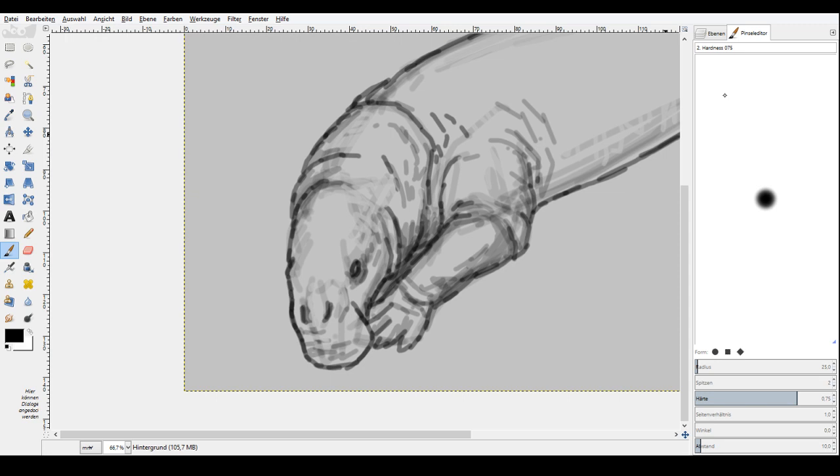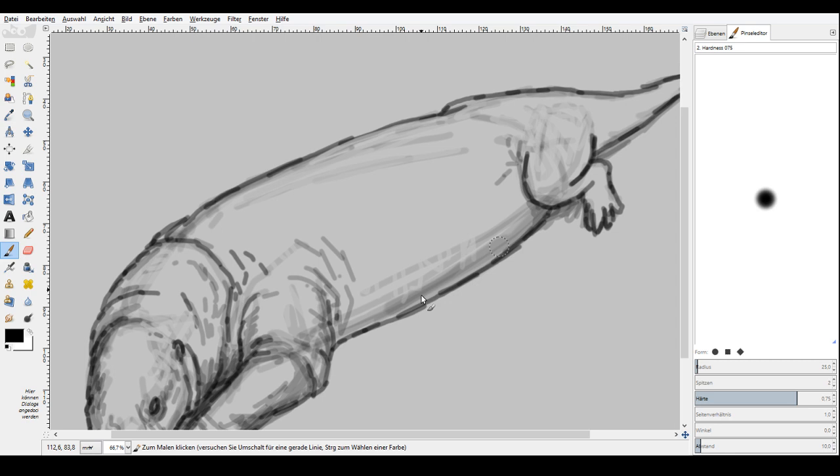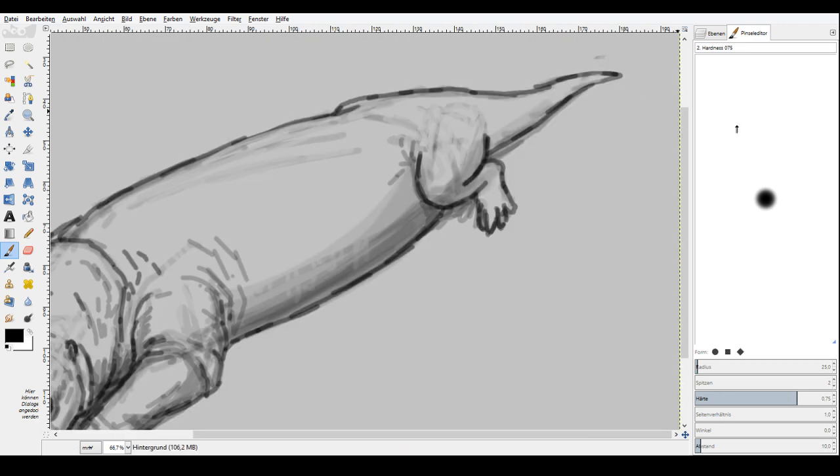I don't know if this guy still had little ears. I give him some anyway. Maybe. Yeah, you never know. Even if the inner ear bones would speak for the non-existence of external ears, it is still possible that some remained in these primitive sea cows for some time before the pinna completely vanished.